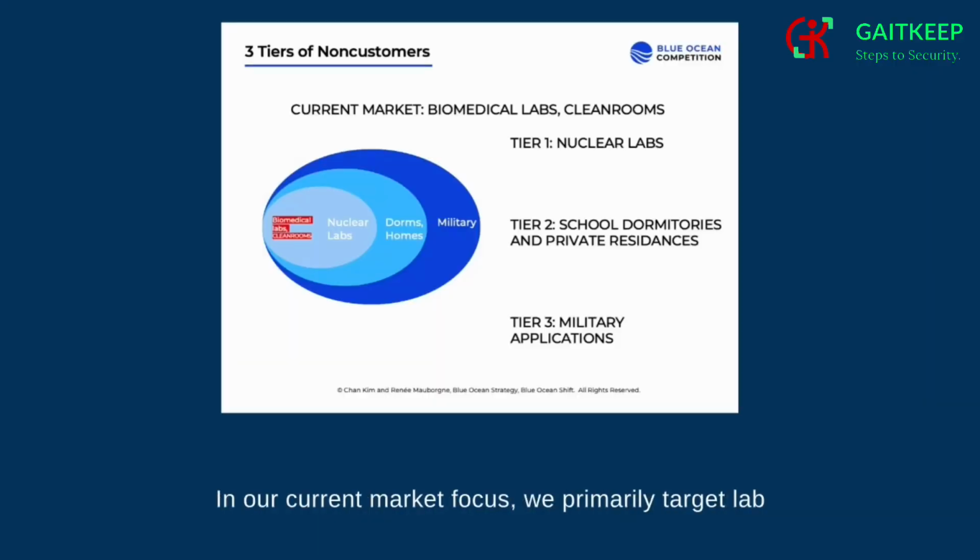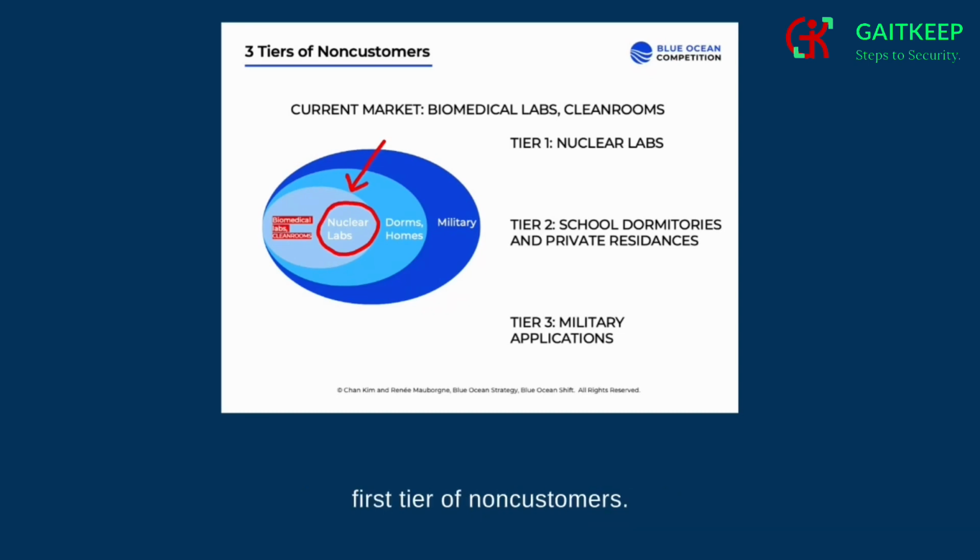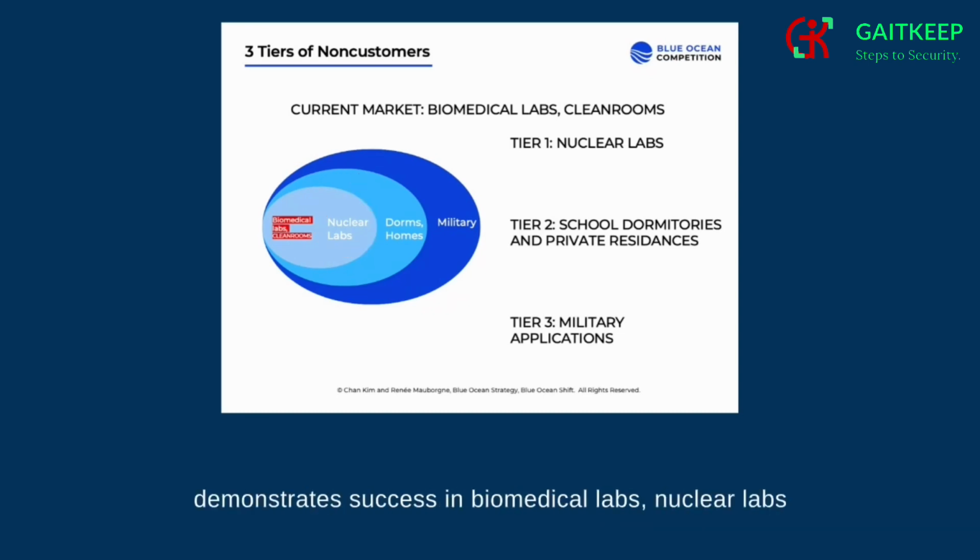In our current market focus, we primarily target lab facilities with a strong emphasis on biomedical labs. Initially, nuclear labs represent our first tier of non-customers. We anticipate that as the GaitKeep system demonstrates success in biomedical labs, nuclear labs will likely adopt it as well. Our second tier of potential users are school dormitories and private residences. We recognize that widespread adoption may take time. However, as the technology continues to improve, there is potential for it to be employed in residential areas.